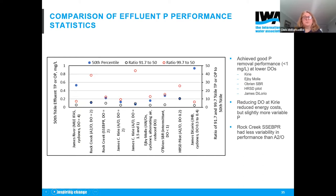Another interesting result was at the Rock Creek plant in Oregon, operated by Clean Water Services. They tested side-by-side A2O configuration and side-stream EBPR configuration. What they found was that both configurations provide very good performance on an average or median basis, but that there was more variability in the A2O system compared to the side-stream EBPR system. Next slide, please.